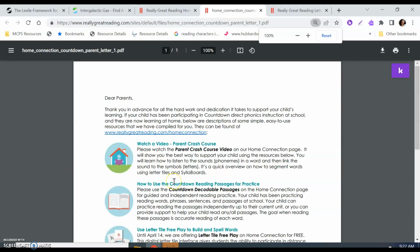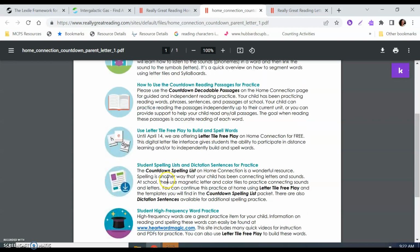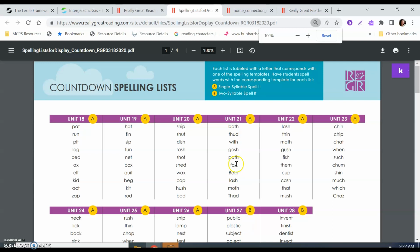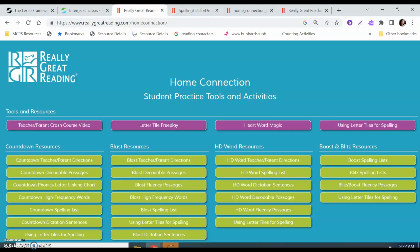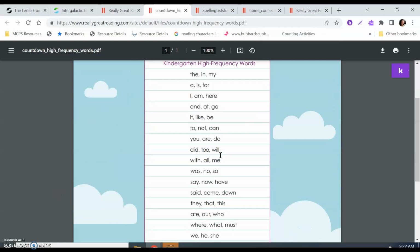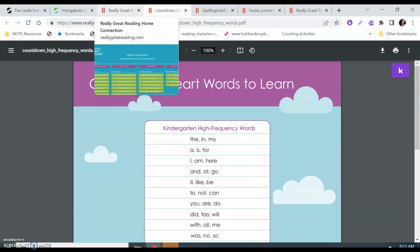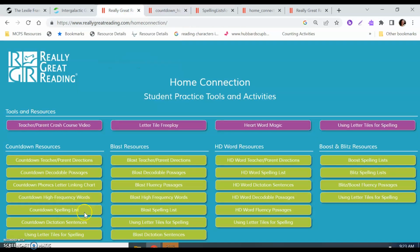We can click on just the first one under Countdown. There's a parent video. There's Countdown reading passages for practice. Letter tile free play. It explains everything to you as a parent. You can look at some spelling lists. Notice that spelling lists for kindergarten friends don't start until Unit 18. I believe they're on Unit 6 or 7 right now because we focus the first part of the year on sounds. There are high frequency words that students will be learning. And so we really want to pay attention to our teachers' weekly newsletters because they will always give you an indication about where they are within the curriculum to help you with that.